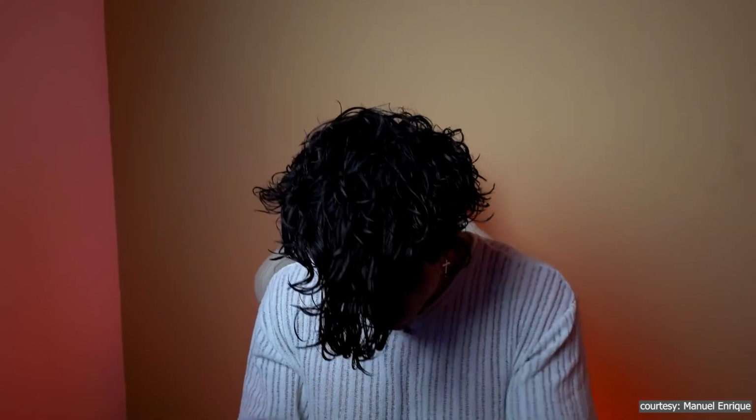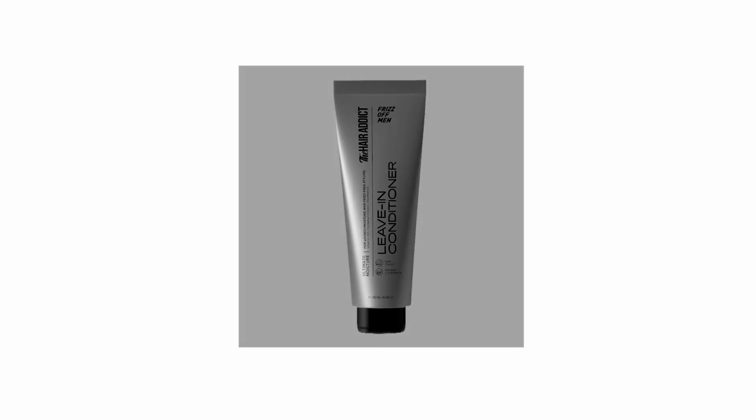Another great product is leave-in conditioner. This one stays in your hair after washing and helps with softness, moisture, and frizz control. It is especially helpful for curly, frizzy, or very dry hair. If your hair is thin or gets greasy fast, choose a lightweight leave-in that won't weigh it down.